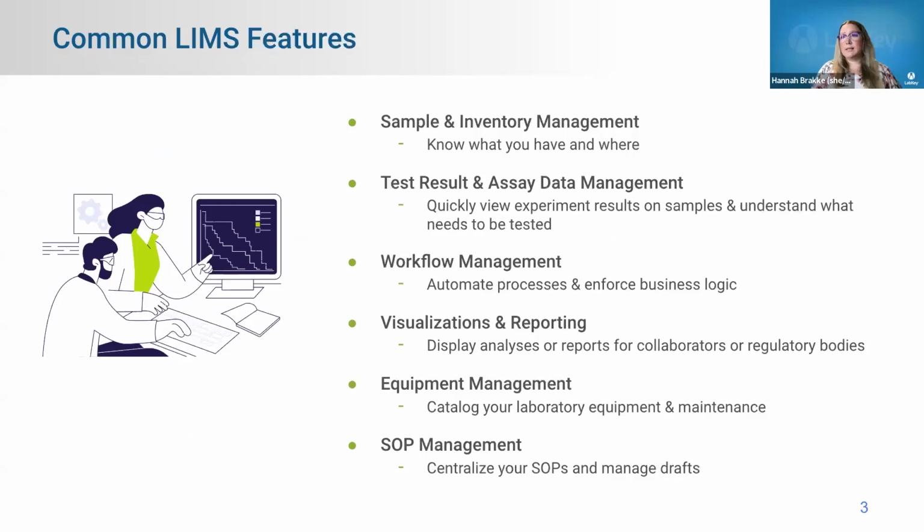One of those things is sample and inventory management. So of course, knowing what you have in your freezers and your fridges, on your benches, as well as where those things are, maybe where they came from, going a step further, having additional metadata, especially if you're storing samples or inventory for a long time. It's really important to have those records of what you have, as well as what has happened to those samples in the past, to ensure good data integrity and reliability of experimentation later on.